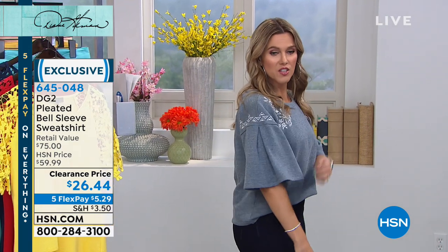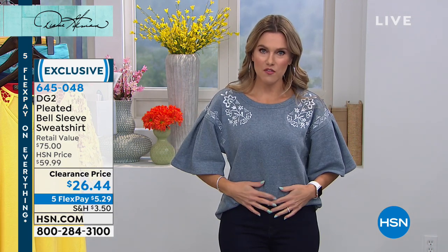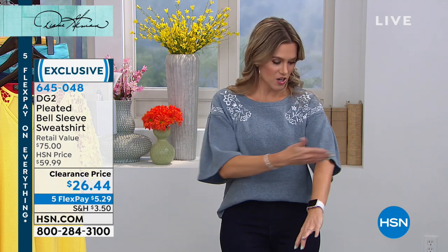I love this beautiful pleat right here. So feminine and gorgeous. The embroidery is to die for. Diane's known for her embroidery. I did a little half tuck in the front. Soft, it's yummy. You're getting the arm coverage and it will completely sell out.